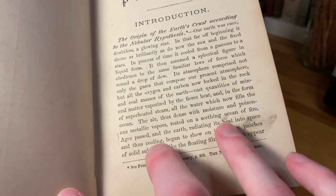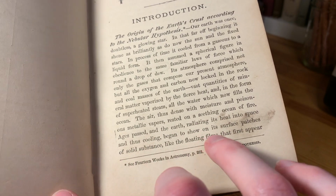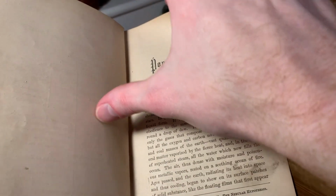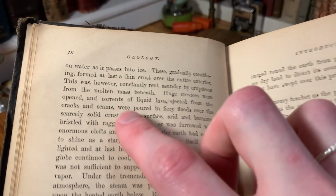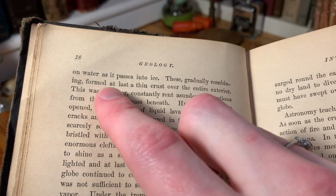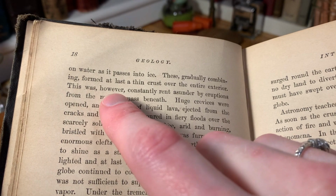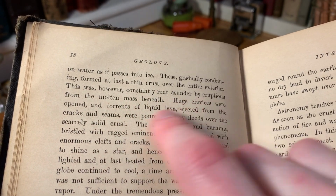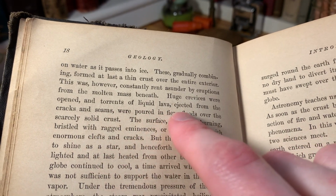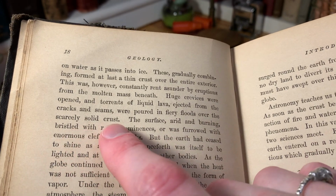Ages passed, and the earth, radiating its heat into space and thus cooling, began to show on its surface patches of solid substance, like the floating films that first appear on water as it passes into ice. These gradually combining, formed at last a thin crust over the entire exterior. This was, however, constantly rent asunder by eruptions from the molten mass beneath. Huge crevices were opened and torrents of liquid lava, ejected from the cracks and seams, were poured in fiery floods over the scarcely solid crust.